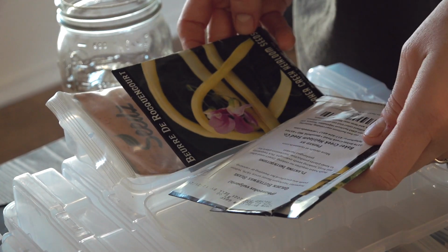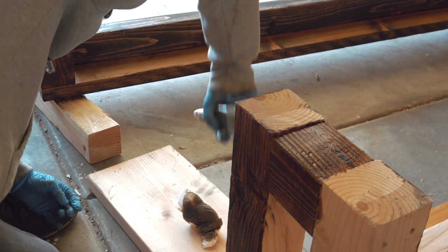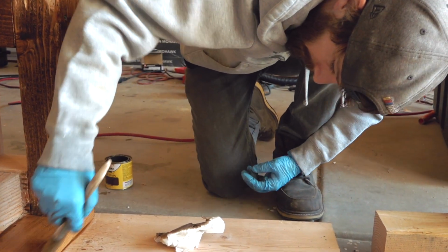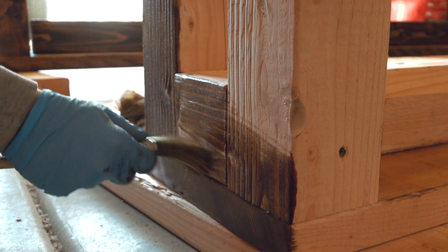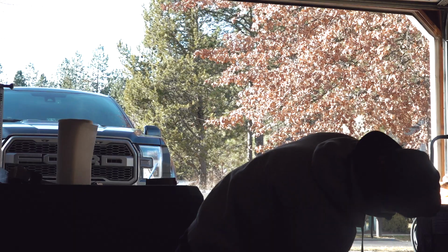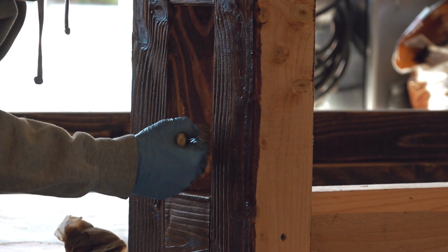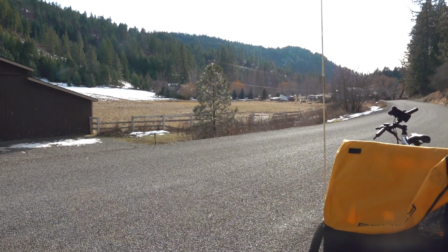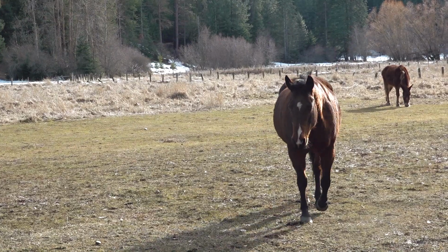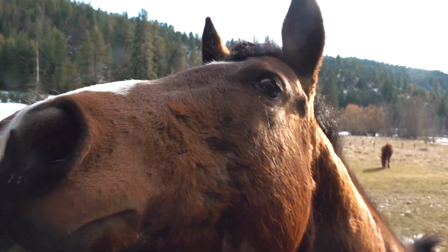So on this day, Dan was working on the benches for our table that he had recently made us. While Dan was hard at work, I actually took baby out on a bike ride. The weather has been so beautiful. It's kind of been crazy, like snowing and then sunny. And on this day it was sunny, and so we visited our horse friends.